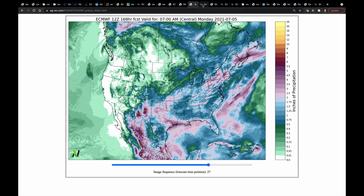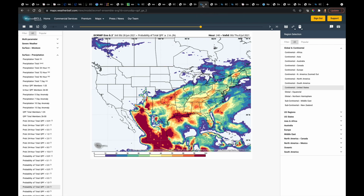I'd like to add to this another view, and I want to show you the probabilities here of getting another 2 inches of rainfall through the next 10 days. So this is from the European ensemble. Now the 12Z is not yet finished. We've only got the 0Z in, but it's going to look quite similar based on what I just showed you there. And overall, there's a broad sector that if you are south and east of that line, the chances of getting 1 to 2 inches is quite high over the next several days.